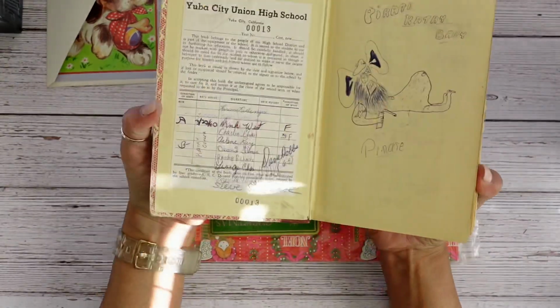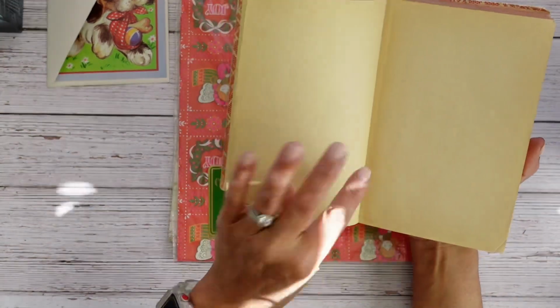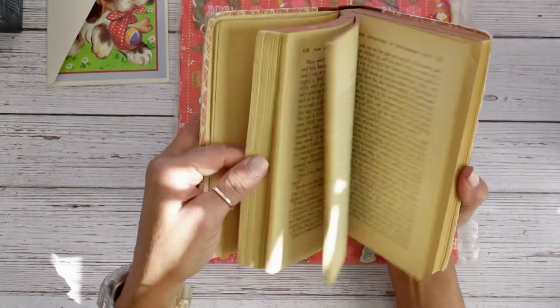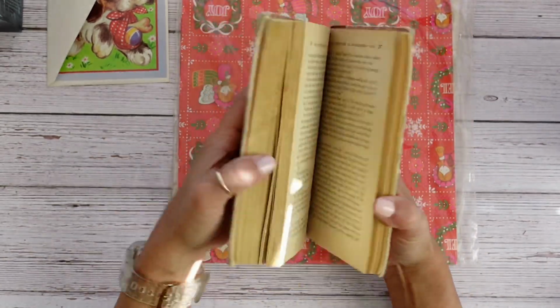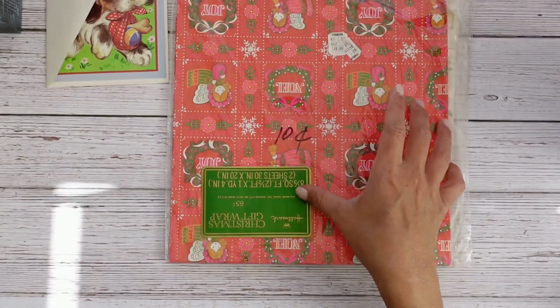Another old book. And this actually belonged to Yuba City Union High School. I wish I could find the year. I was looking high and low for the year of this book and I didn't see it, but it's Adventures of Huckleberry Finn, another one of those that I feel like I need to read before I do anything with it. I don't think I'll take this apart. I have enough old book pages, and this book is such a classic that I would like to keep it on my bookshelf.